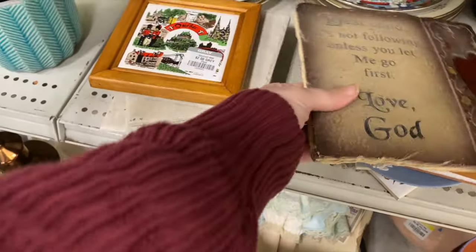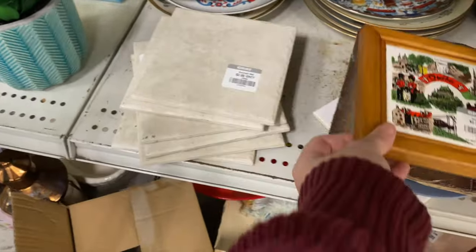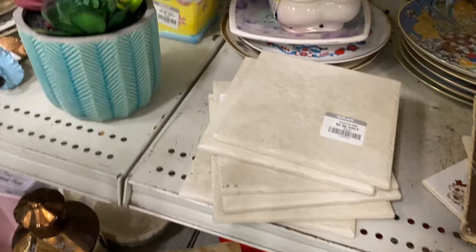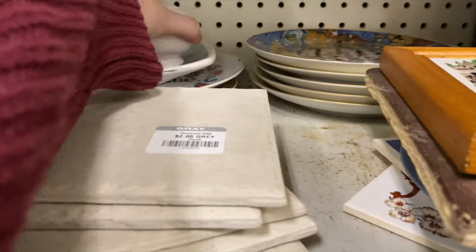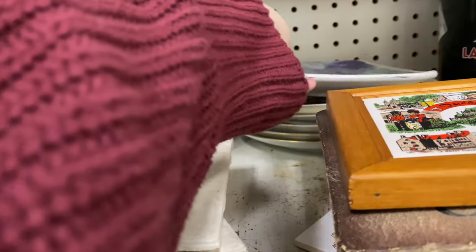Additional trivets under here, it looks like. What do we got? Quebec. It's just some tiles. Some plates. One of these looks pretty promising under here.